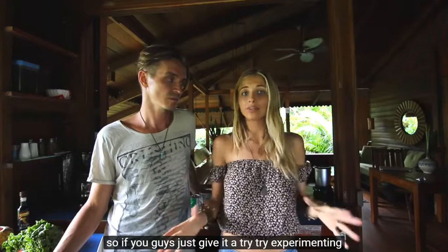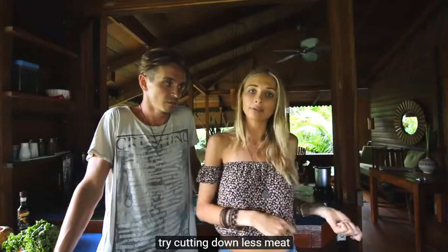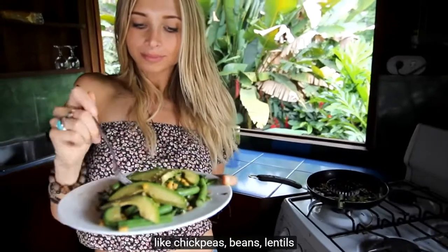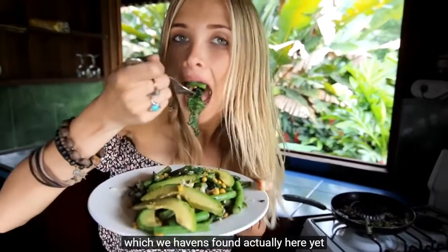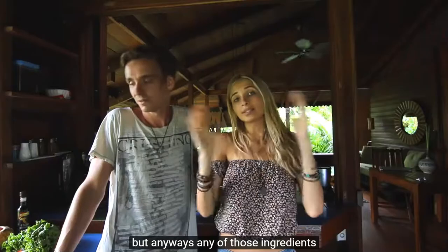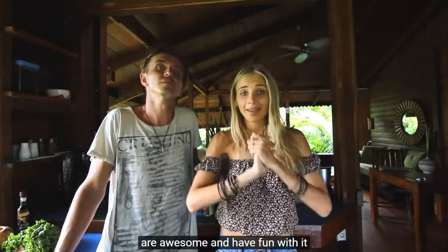So if you guys just give it a try, experimenting with your foods, try cutting down on meat and adding the fake meat products if you are at that stage. It's a good transition for your diet, like we said earlier. Or start adding plant-based proteins like chickpeas, beans, lentils, which we actually haven't found in Costa Rica. Still haven't found lentils? No. But anyways, any of those ingredients are awesome, so have fun with it.